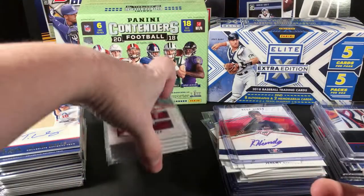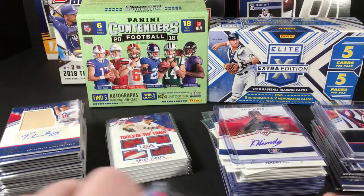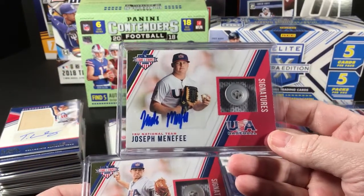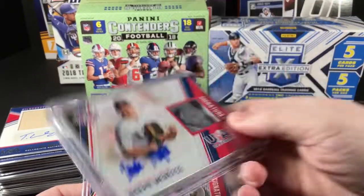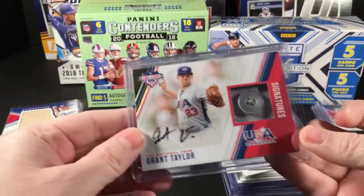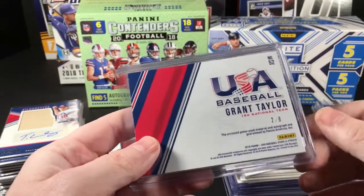Other short print stuff, super short print. Joseph Menifee Button, numbered 1 of 8. Grant Taylor Button, 2 of 8.